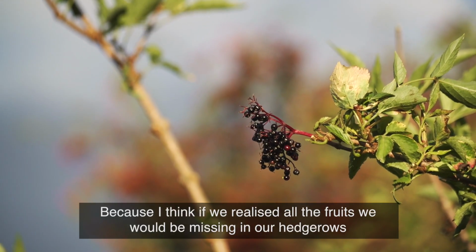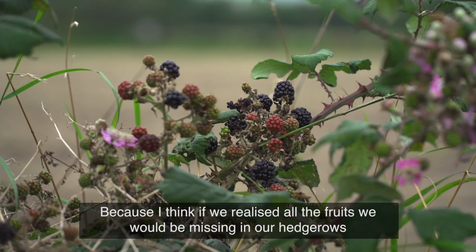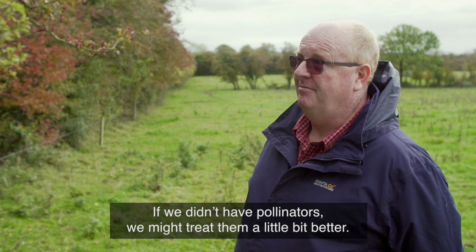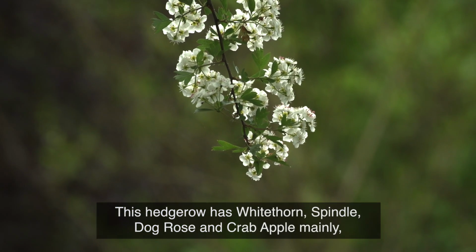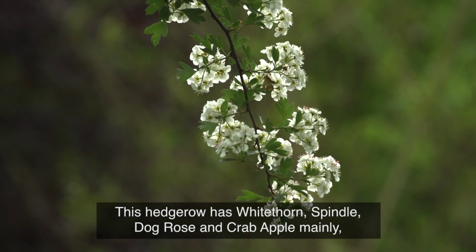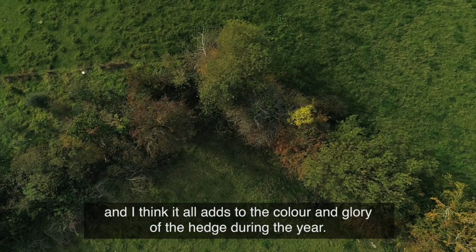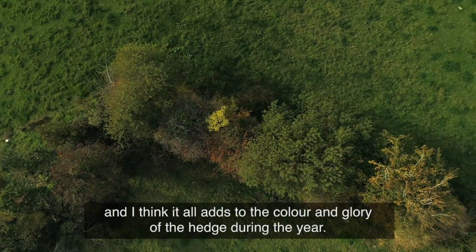Because I think if we realised all the fruits that would be missing in our hedgerows if we didn't have pollinators, we might treat them a little bit better. This hedgerow has whitethorn, spindle, dog rose and crabapple mainly, and I think it all adds to the colour and glory of the hedge during the year.